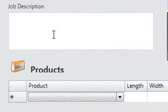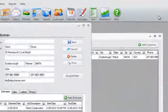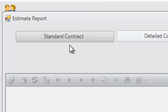Now the job description. This is going to be a little bit of some additional stuff, and we're just going to call this a deck construction. And what this is, is a simple description of what's going to be on the contract. We'll hit the save button on that as well. Okay, and you can see the estimates in there. Let's go back and open it one more time. Let's go ahead and hit the print button.